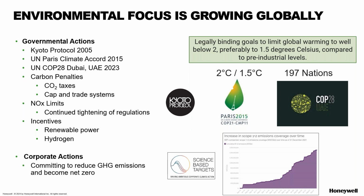And in addition to these sticks, with the regulations and penalties, there are incentives also being established to span things like renewable power and hydrogen. Examples of those are the Industrial Green Deal in the EU and the Inflation Reduction Act, or IRA, here in the US. And lastly, many corporations themselves are taking action and making commitments to reduce their carbon footprint. This is typically done by working with an entity like SBTI, which stands for Science Based Targets Initiative. They act as a kind of third-party scorekeeper on those greenhouse gas reduction commitments.